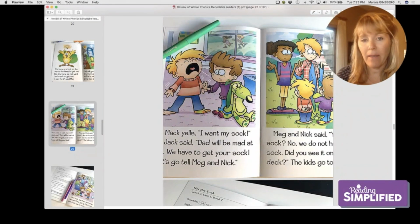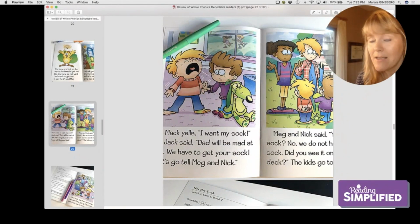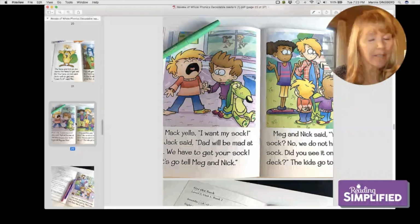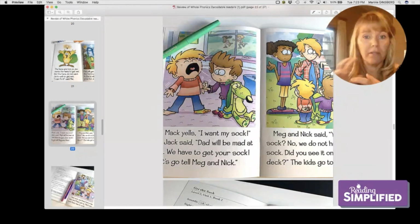So we have the CK pattern, but it's after an O, it's after an E, it's after an I, it's after an A. So there's not going to have that rhyming thing going on. And the high frequency words have been built up to this point. So said and have and we and to and get have all been exposed to the child systematically.